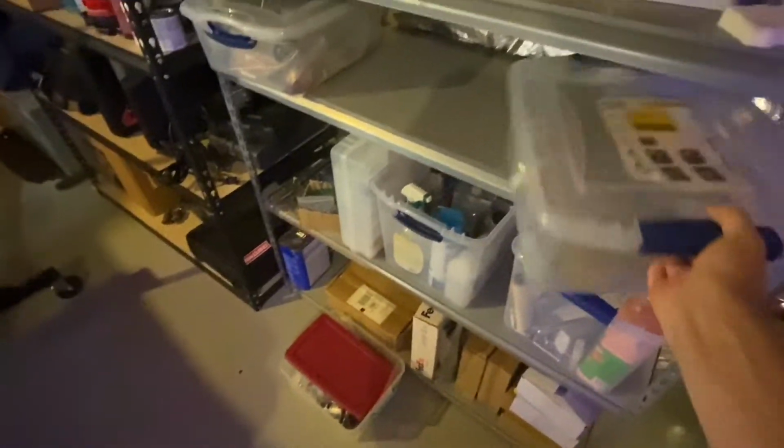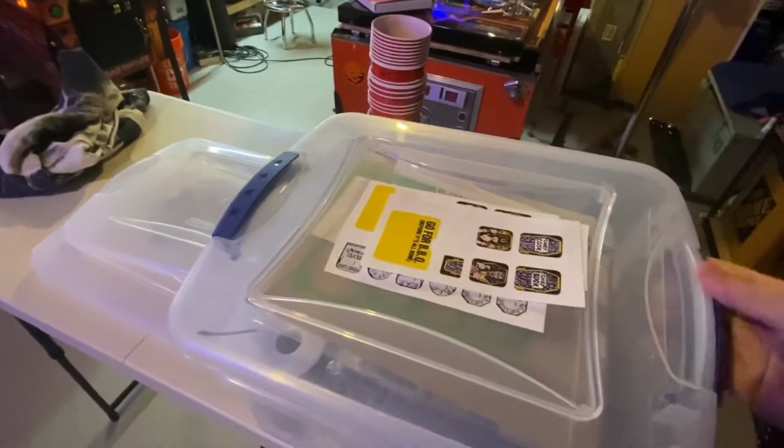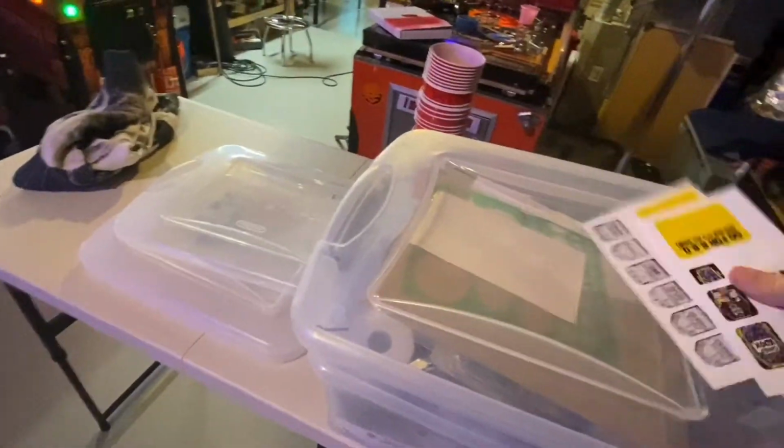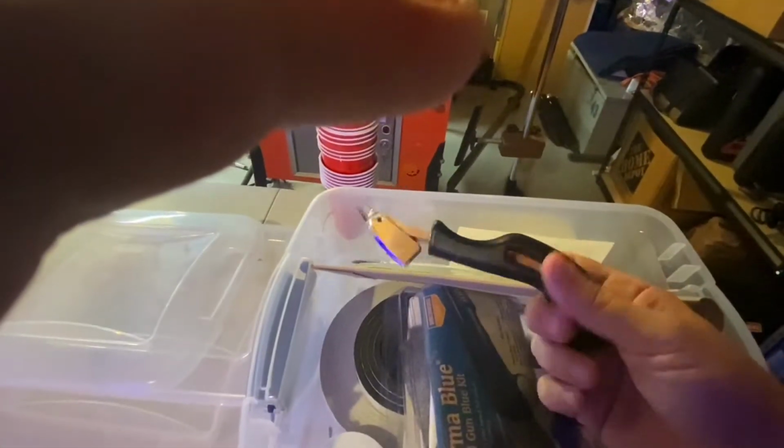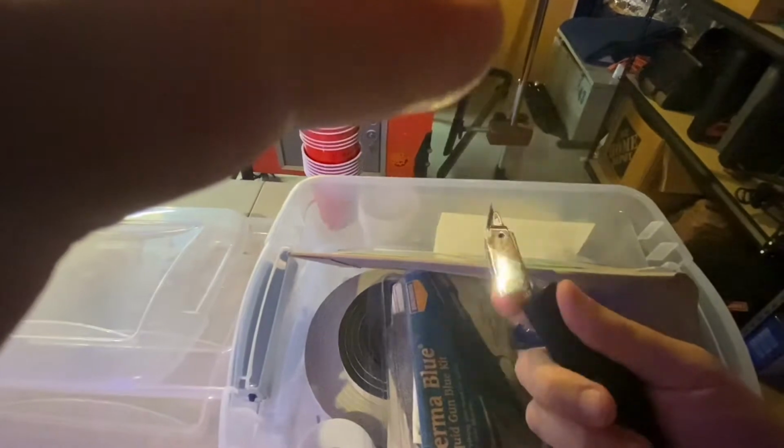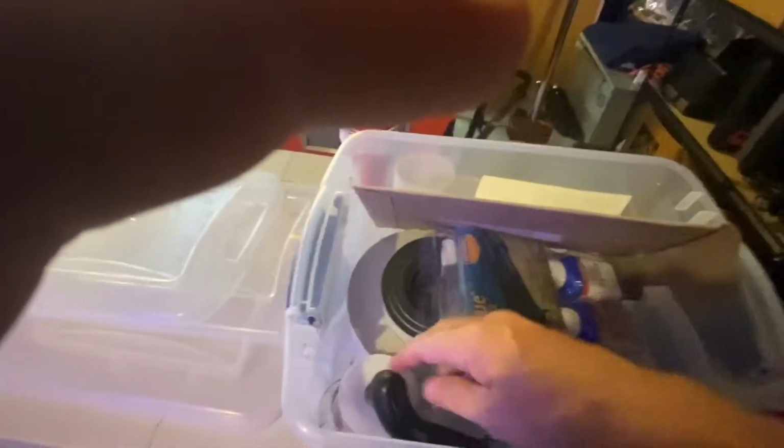Here I have my nice stock, kept separated, of all the stuff for when I'm restoring cabinets and whatnot. So I have tools like circle drawing tools, bluing, foam strips, ground braid, staples for the braid nailer, and this is actually a really great tool. This is used to pull the staples for ground braid. This works really, really well. Find one of these. These are awesome. I think Pin Restore sells those. I can't remember where I got that a long time ago.